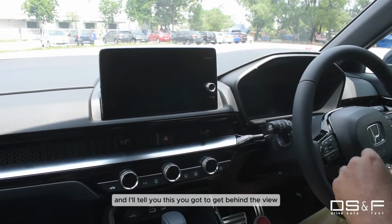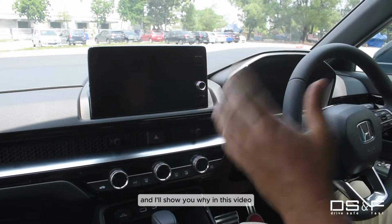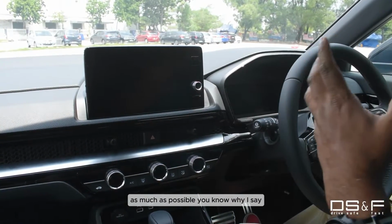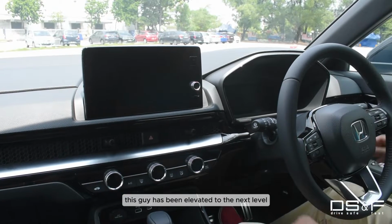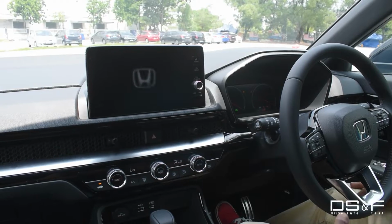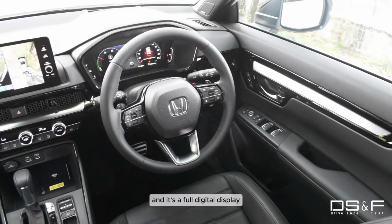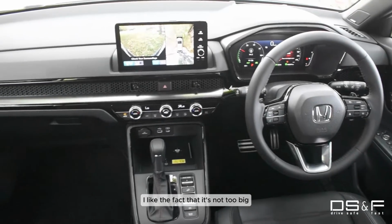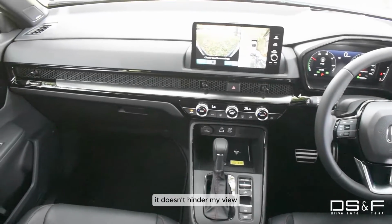And I'll tell you this, you've got to get behind the wheel. I'll show you why in this video, as much as possible, why I say this car has been elevated to the next level. We started up, and it's a full digital display. You've got your audio system display here. I like the fact that it's not too big. It's not sitting too high up. It doesn't hinder my view.